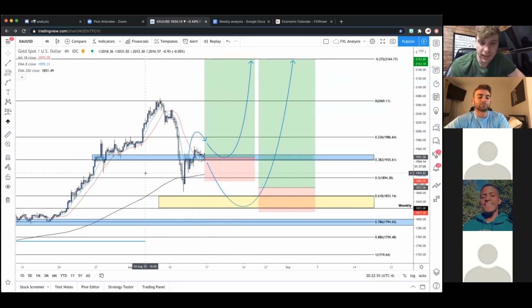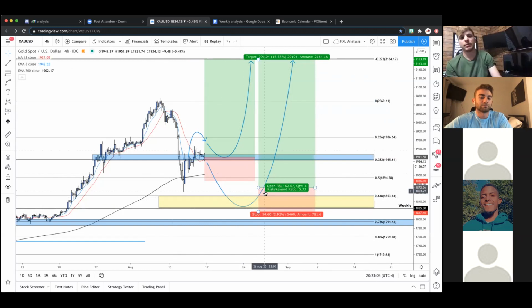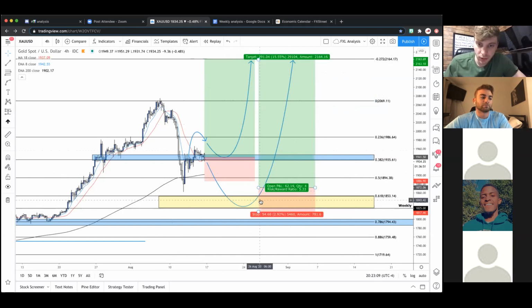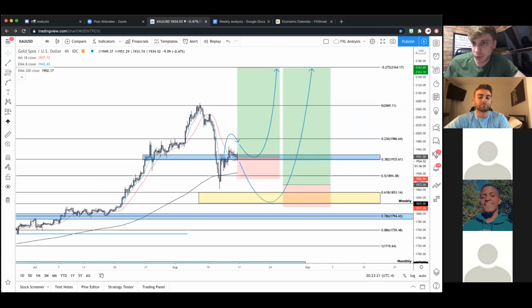Or more ideally, we get a 61.8 pullback right where our weekly zone is, a lot of confluence there, and then look for a bounce and enter on a transition and bullish setups there, and then target the same prior high and the negative 27. So both of these are really great setups. We just got to see how it plays out. Either it gets the early jump of the week, just continues, or it kind of consolidates, takes a breather, and then kind of rallies after it hits a deeper fib level and more significant support.